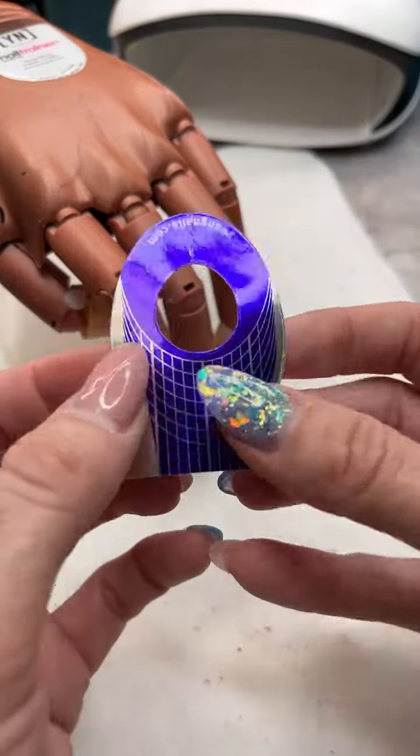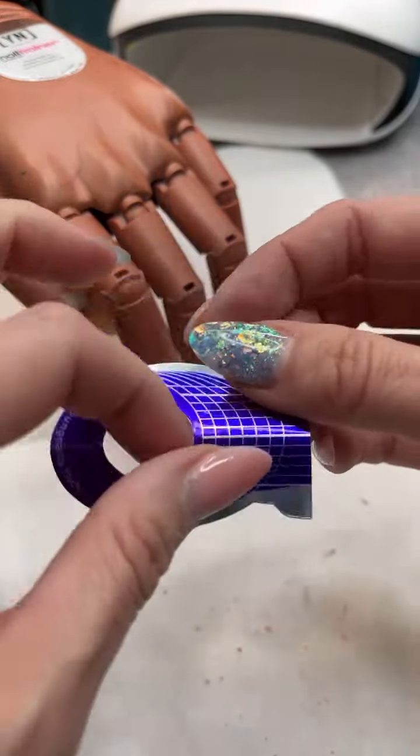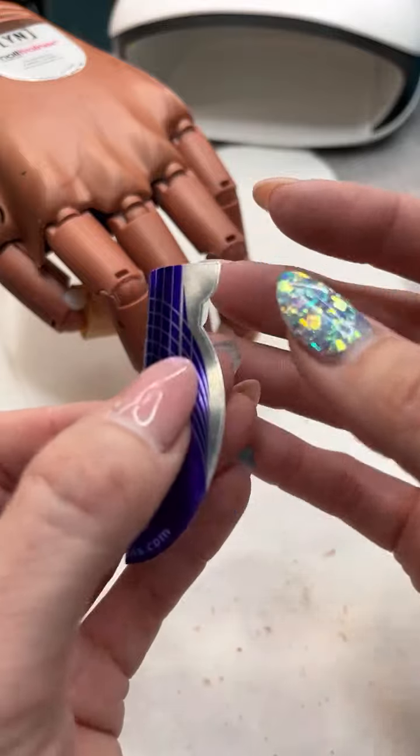That way, when I roll my form and pinch that together, my form is going to feel a little bit more durable. It's going to feel a little bit more firm, and more, I guess durable is probably the best word I can use.